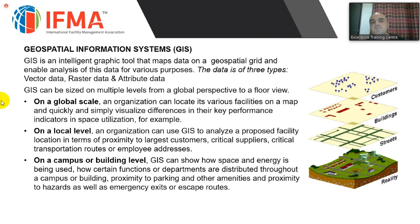So GIS data is where you can have a visual view of a floor plan or of a factory or whatever, and then you can have data related to it. You can link even data such as the energy consumption per building, the number of occupants, and all of this information. So on a global scale, the organization can locate its various facilities on a map. Simply, let's say I have 10, 15 facilities, I can locate them on a map and visualize differences in the key performance indicators.